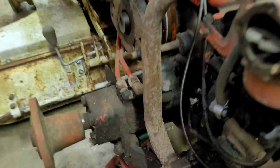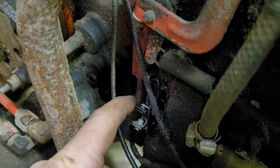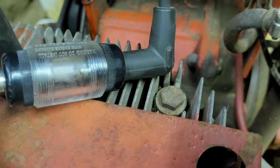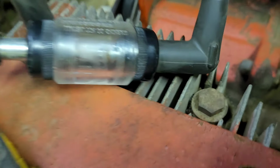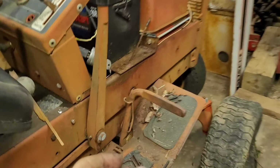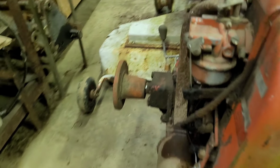So I just went up, turned on the key. We're going to do what everybody else does. Okay, we've got spark now. Key's back off. So now we need to worry about fuel.